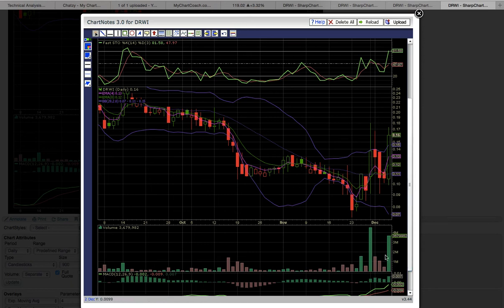The big volume is very good. This is what you like to see, especially at the start of a move. So we'll be looking for the uptrend to continue.